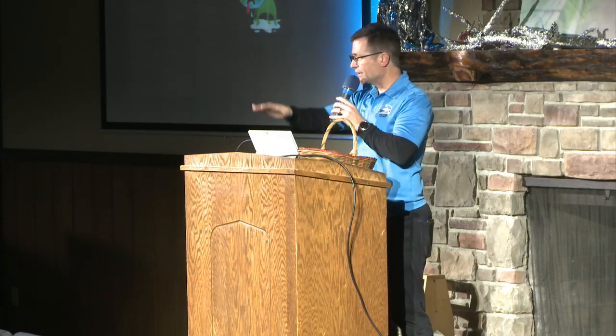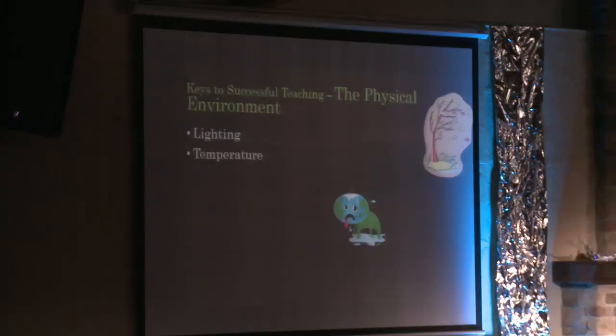All right. Keys to successful teaching, the physical environment. We kind of talked about that a little bit. So, lighting. You can see us up front here. You can't see anything that you're doing, but if you're going to be working on something, a project, you probably need to be able to see it. Temperature in the room or outside, wherever it is your classroom is going to be. Wind, sand, mud, bugs, strong smells, all that stuff. Kids especially are going to be hypersensitive to a lot of that stuff. Am I right? Bugs. Bugs.